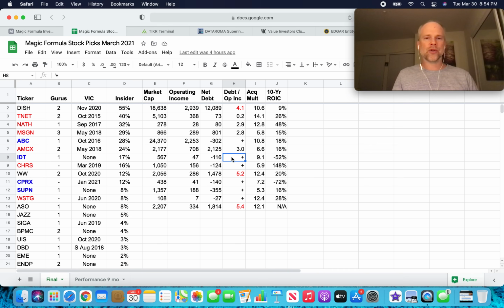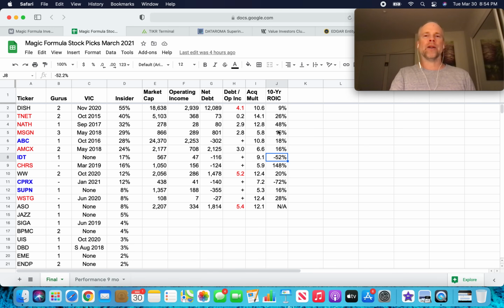We've got net cash for this one, IDT, which is fantastic. 10-year median ROIC, not good, minus 52%. But this isn't a hard metric at this point. It's just something I'm taking a look at each round. It's possible I'll incorporate it more heavily into the filters in future rounds. But IDT is good enough for me for this round based on my prioritized filters. CHRS, company I already own from a previous round.